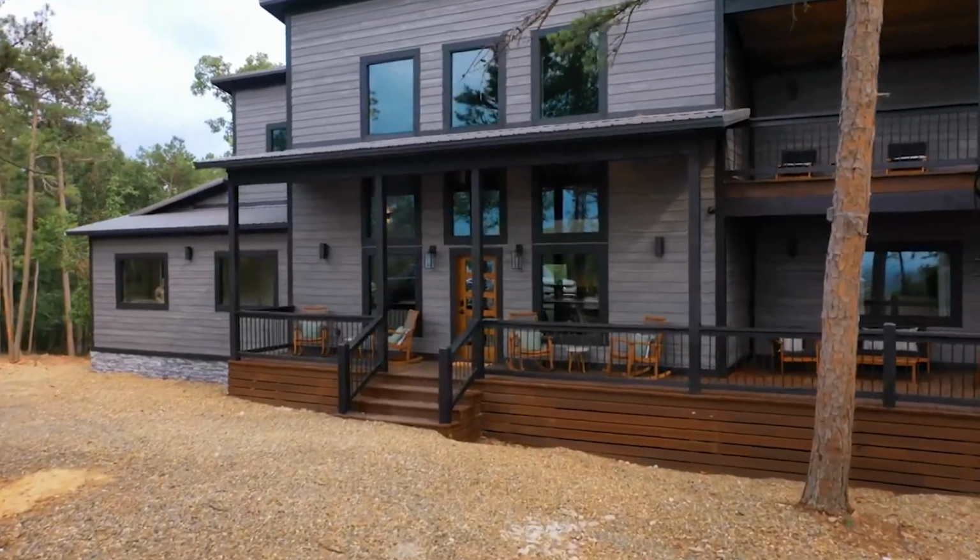In 2023, I spent $240,185.60 total out of pocket for my luxury cabin in Broken Bow, Oklahoma.